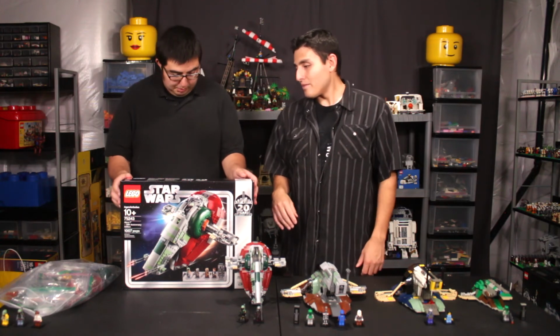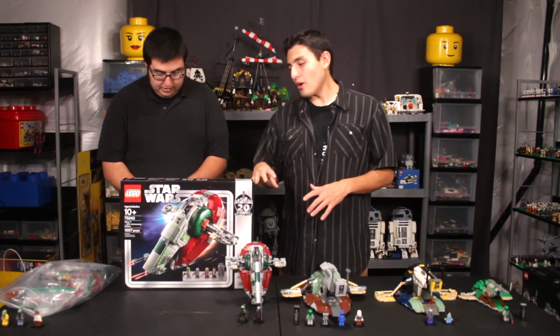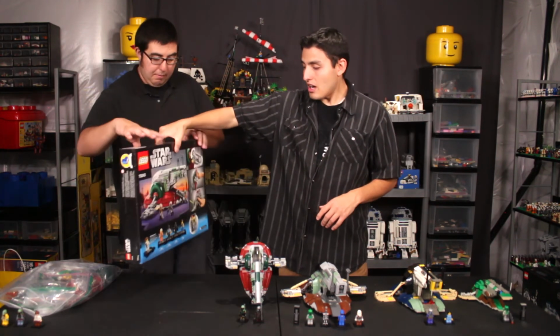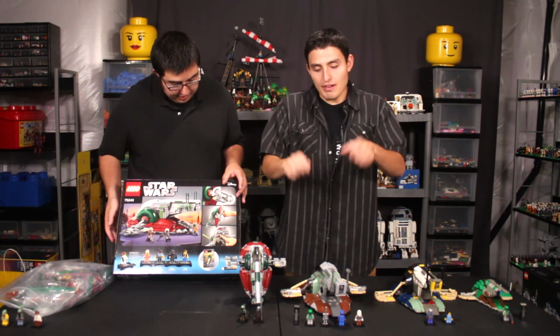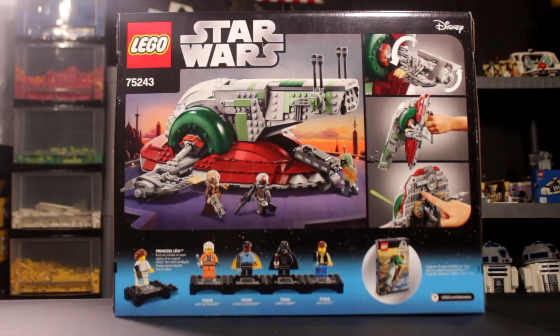So a couple of the features of this Lego set. If you turn the box around, it does the same thing as all the other Slave I ones. It's got the turning of the wings when you lift it up. It's got an actual handle that you can fly it with to make it easier to play with, because otherwise these intricate pieces would probably break off like the other ones that we've done so far. Flick fire missiles just like every other single one.